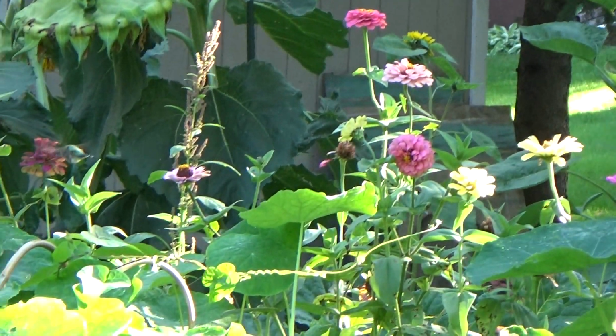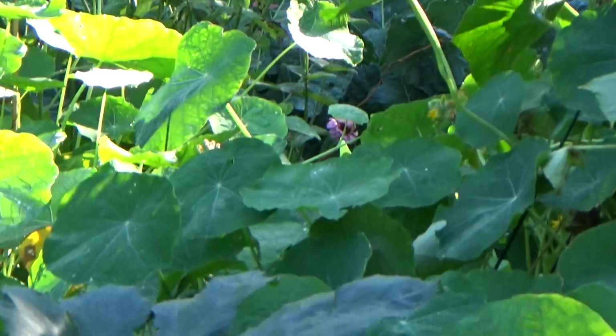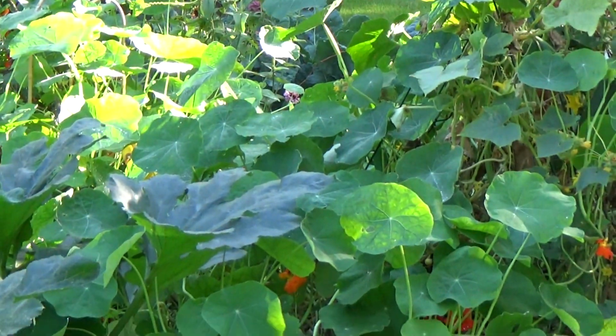Love hummingbirds, and they love the zinnias. Okay, back on track here. I just happened to see it fluttering, so that was neat that I caught that.